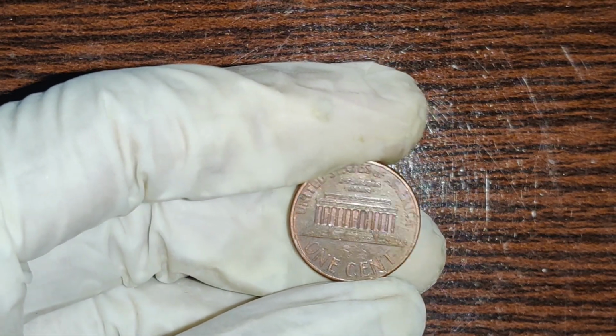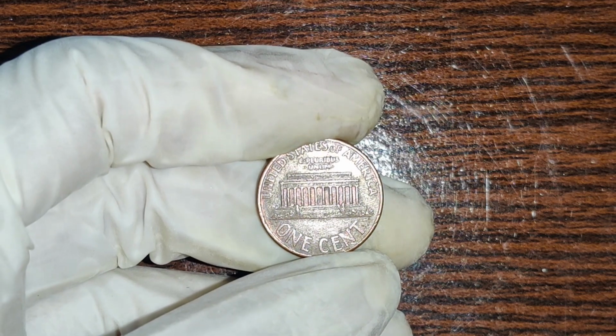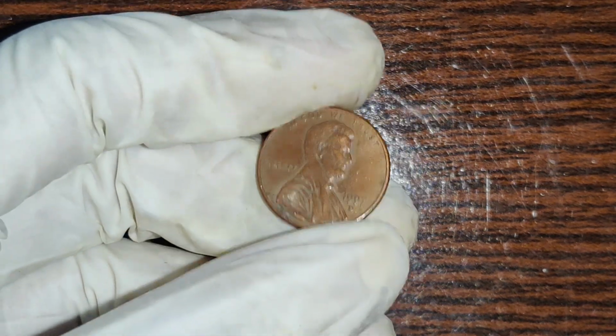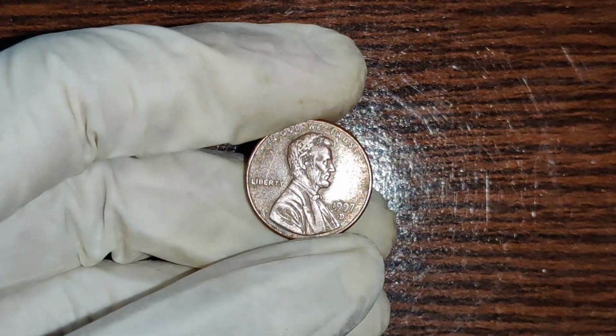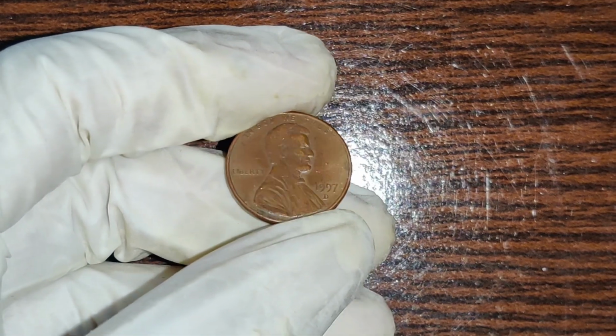Point 3. Compare it with known errors online. Use coin grading websites or collector forums to compare your penny. Point 4. Get it authenticated. If you believe you have a rare coin, send it to a professional grading service like PCGS or NGC for verification. Current market value.